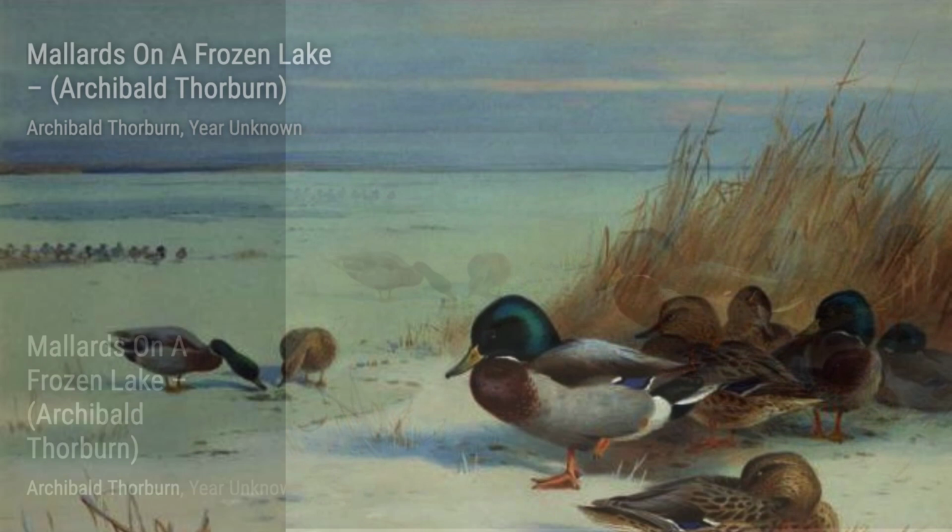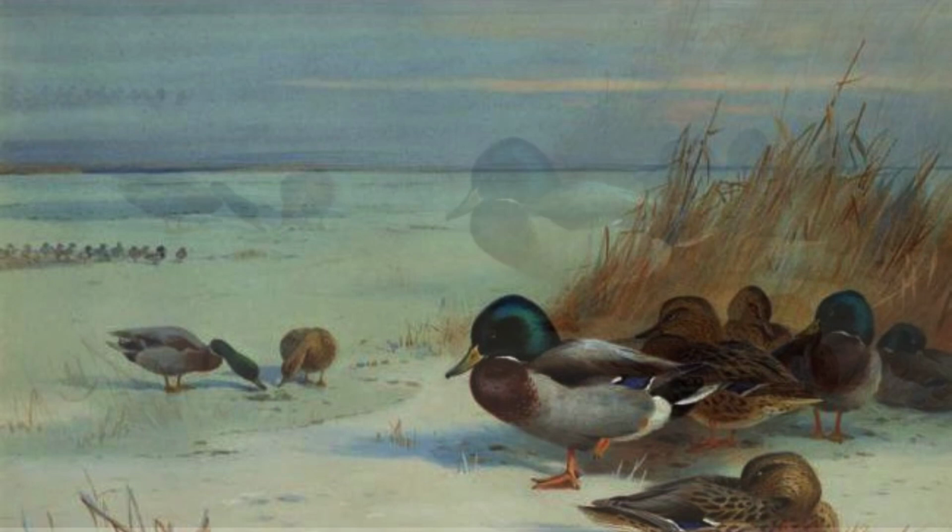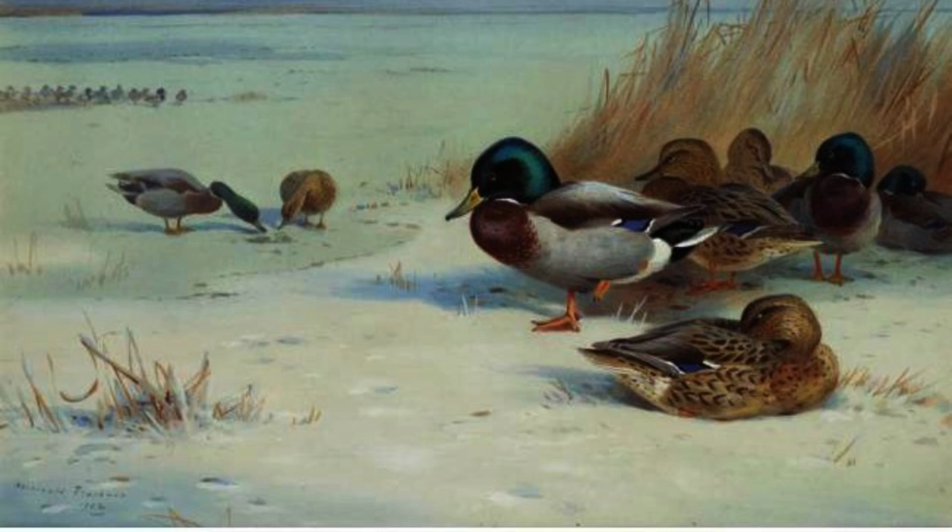Next, we have The Frozen Fun, Mallard and Pintail. This piece captures the serene beauty of a frozen scene, with a mallard and a pintail peacefully resting on the icy surface. The attention to detail in the feathers and the frozen landscape is truly remarkable.